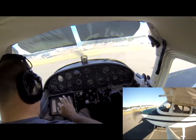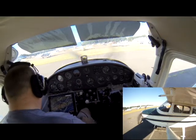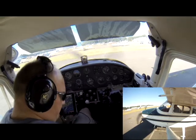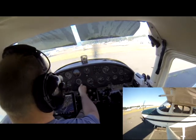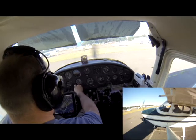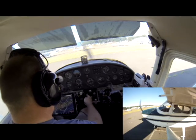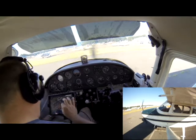Visibility 10. Sky condition clear. Temperature 21 Celsius. Dew point 16 Celsius. Altimeter 3026. Remarks. Density altitude 400. Brookhaven Airport, Shirley, New York. Automated weather observation. 1223 Zulu. Wind 020 at 04.